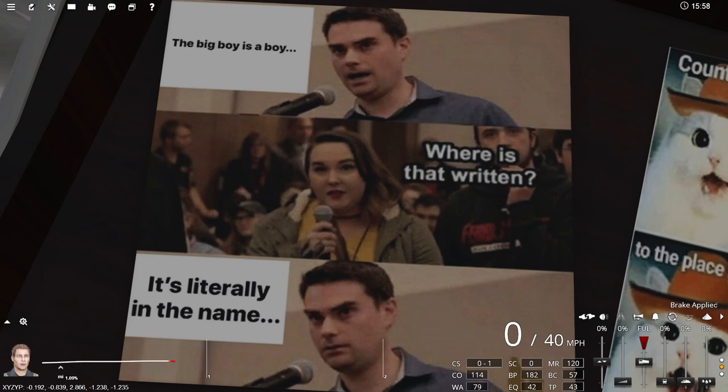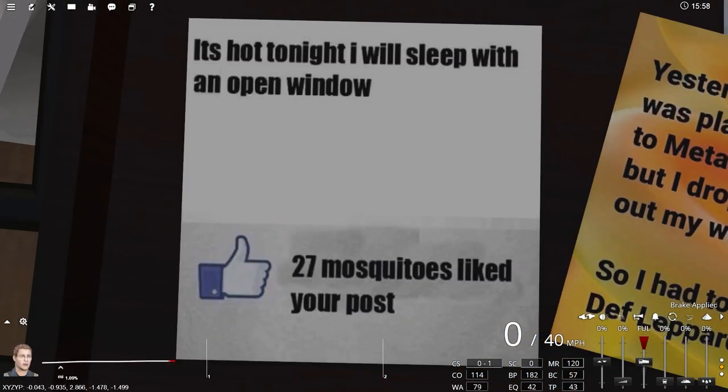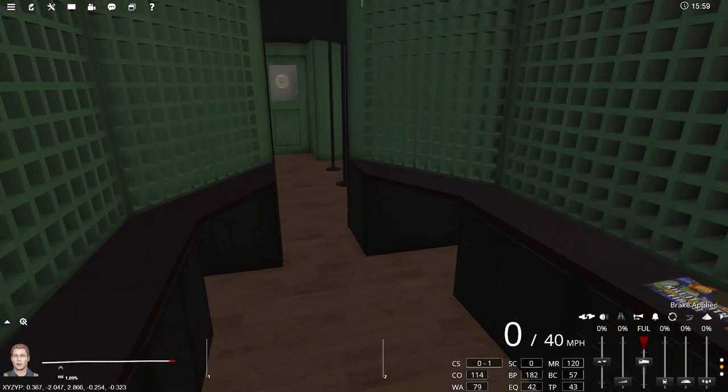No dip, Sherlock. It's hot tonight. I will sleep with an open window. 27 mosquitoes. Oh, wow.